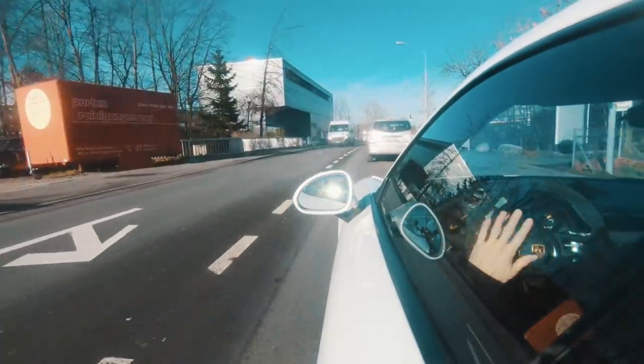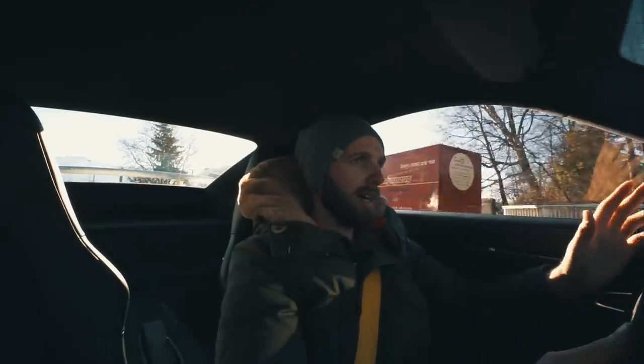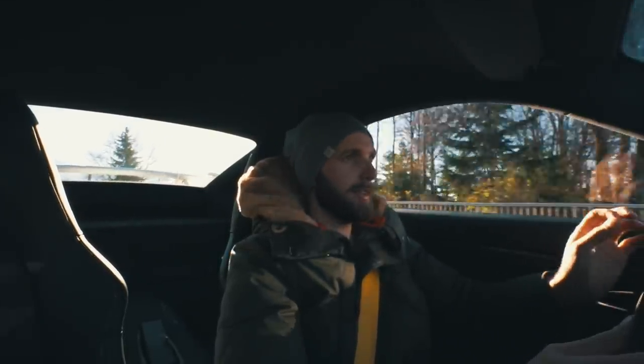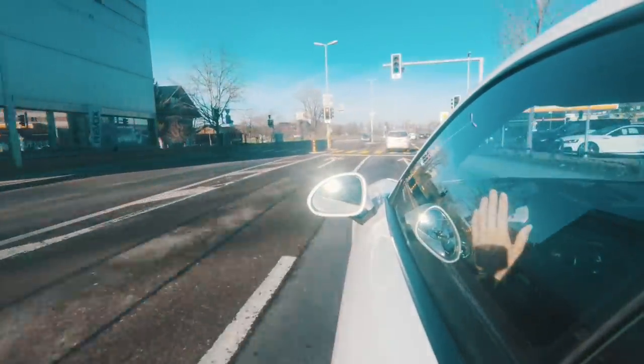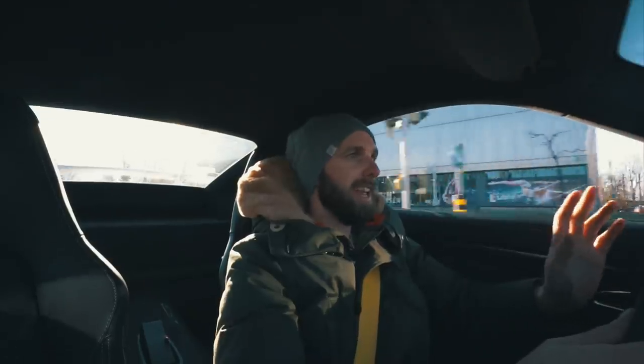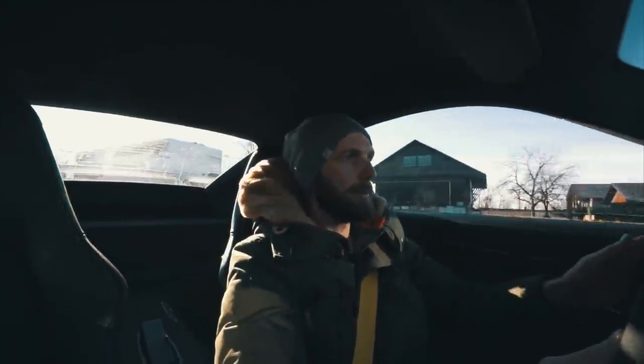I've told all my friends who have never driven one before who want to buy a new supercar, I said, just go try a GT3 first, take it on a mountain pass and go around a corner at a decent speed, and it will give you such excitement like you've never experienced before.